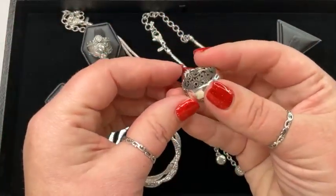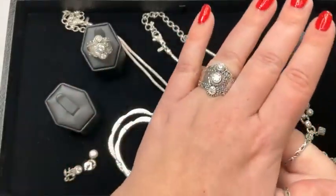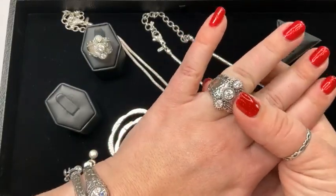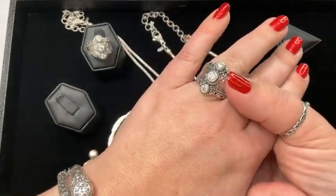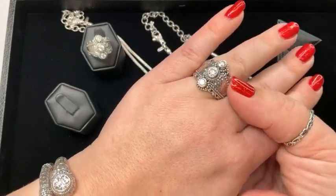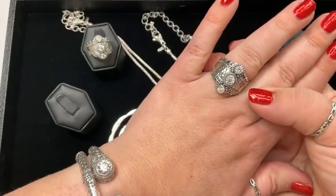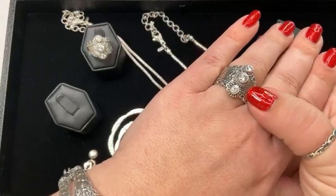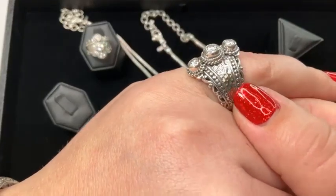Gorgeous piece. It's got the sizing band, so you can size it if possible, but is it true to size? Yeah, I would say so. So you can pick the size that works best for you, and you shouldn't have to size it, but you have that option if you would like it. If you're a half size or something like that, or just a little bit extra, a little bit smaller, depending on how you like to wear it. Beautiful ring. Again, $174.99, which is 50% off the $349.99 regular price. And you can have that option to purchase through the weekend.